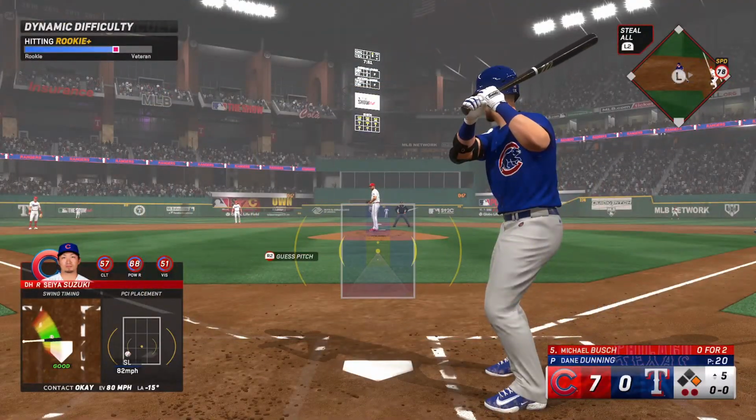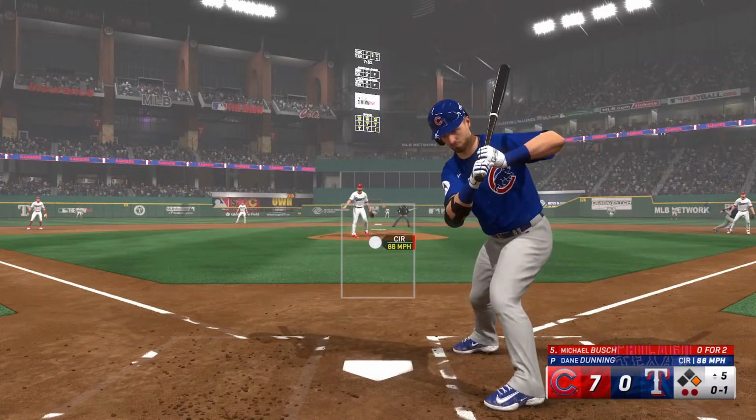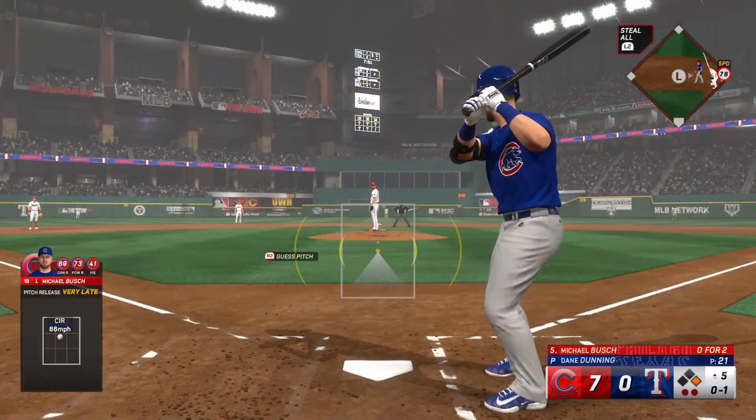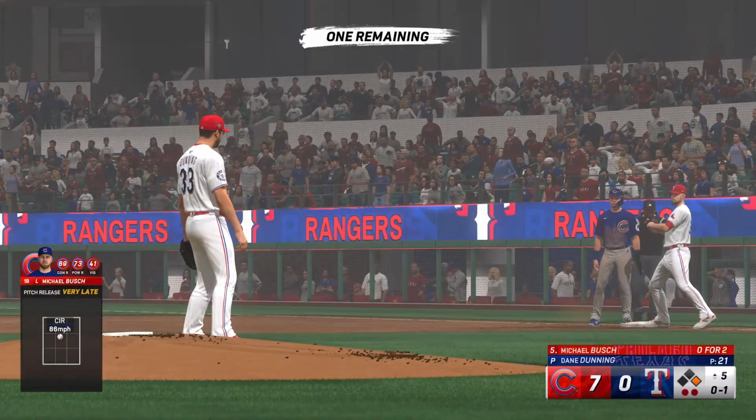Timing on the swing was good. Able to shoot the ball up the middle. Didn't square it up as much as he probably would have liked. That's a good approach, paying off. Bush in the box with 2 gone. And takes a look at a called strike. Pickoff throw. And he dives back in safely.